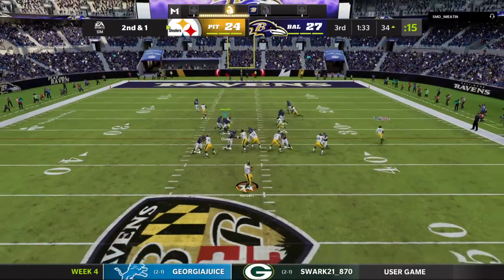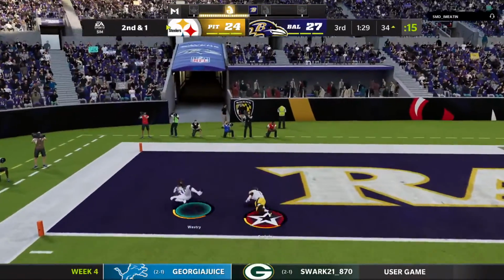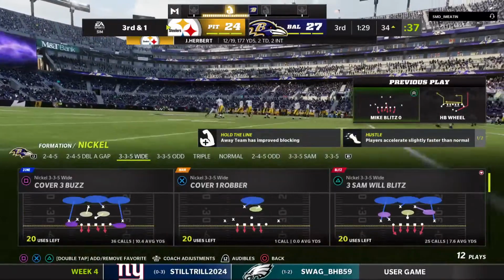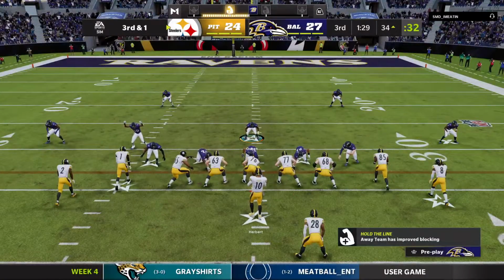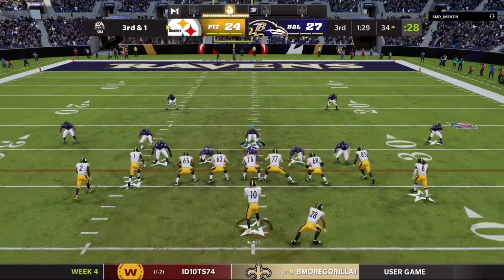To the air again, Herbert. Looking downfield for Godwin. And, oh, that would be wide open, incomplete. Nearly an interception in the end zone. Probably should have been. Third down coming up. They tried the throw on second down, unsuccessful. Now it's 3rd and 1.